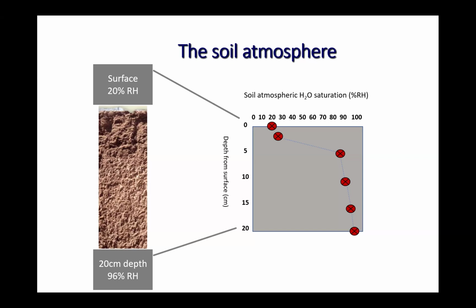And if we had looked at gravimetric soil water content, we would have still rather low figures. At the surface, water content would be about 0.15% by weight. A moist garden soil will be 5 to 7%, just to give you a sense of scale. But there is water there.